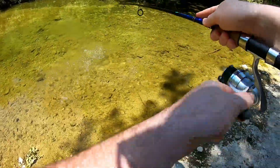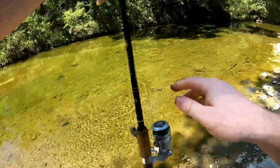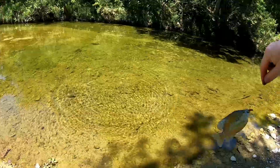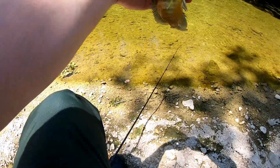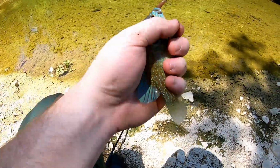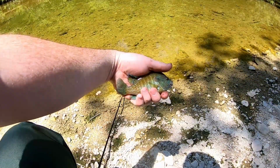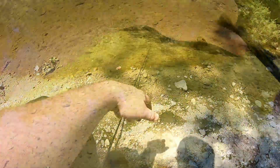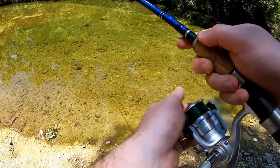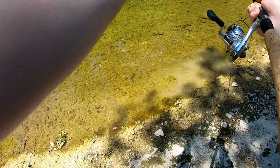I finally caught a fish. All right, the skunk is over. Whoa, that fish is gorgeous. Woo. That's all right, little dude. We'll get you out of here. Oh, that guy's gorgeous. Whoop. And maybe we'll try to catch one more of these guys.